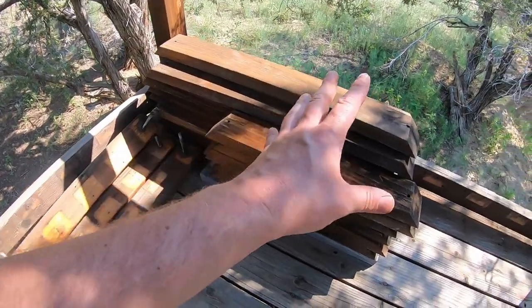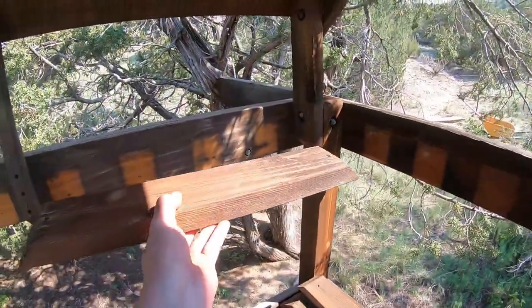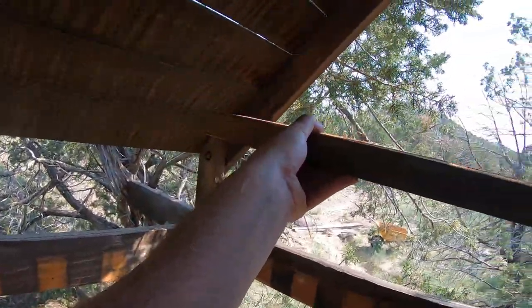I'm definitely gonna find a way to reuse these wooden planks that I took off. I can get creative and make steps with them.